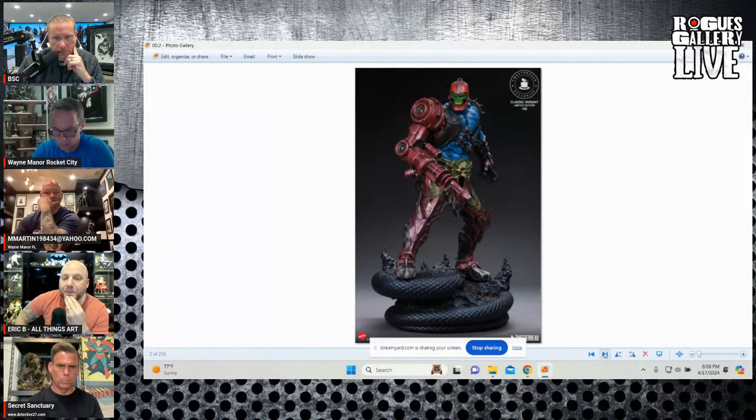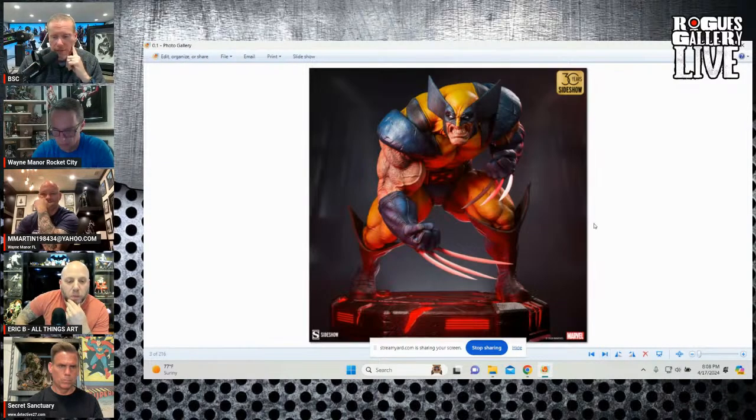Looks cool. Speaking of looking cool, I'm so impressed with this piece. So what do you guys think about this? It's not necessarily a scale. I think it's between half scale and third scale somewhere. Yep. But what do you guys think about this one? This is the Berserker Wolverine from Sideshow. I really love it. Yeah, I do too.